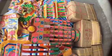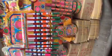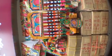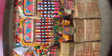And then we have more hats here and flowers on top. These are amazing. Despite the fact that we don't know what these are for, we are assuming they're for birthdays or some goddess or something. Yeah, these are hats.